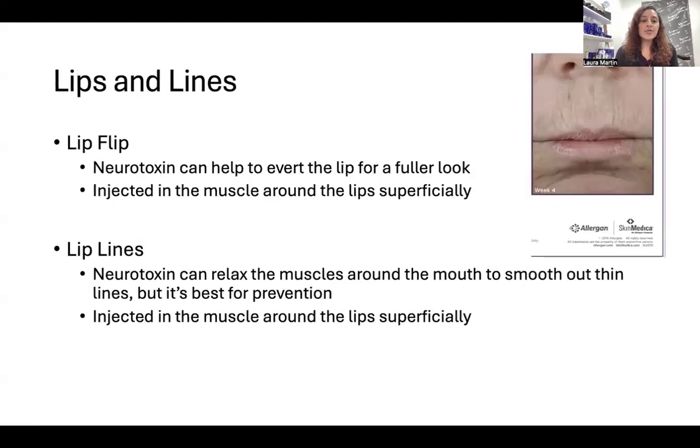And then also we can treat the lips and lines with our neurotoxin. So you can do something called a lip flip. With the lip flip, this is an upturning of the lips. So instead of getting a filler in the upper lip, if you just want to get a little fullness and have that nice full upper lip, you can add a little bit of neurotoxin. Just a few units will give you that effect.